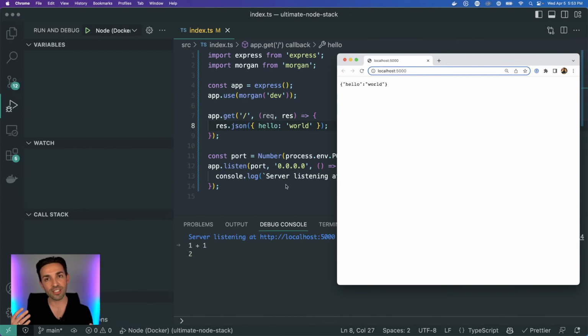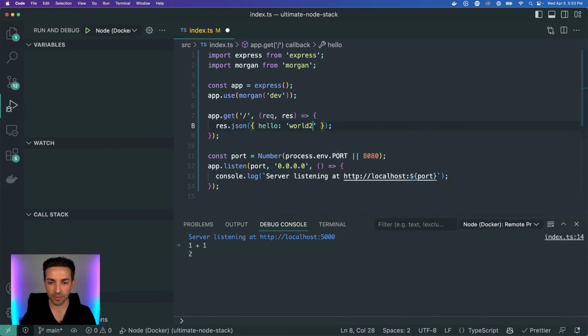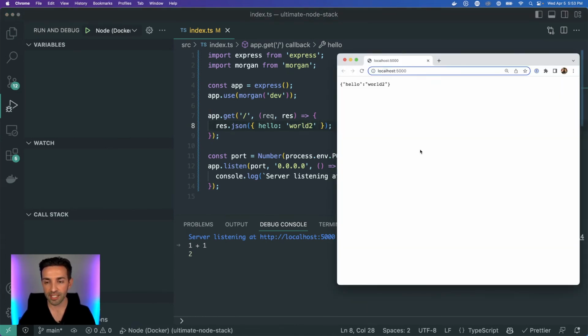So once you get this configuration going, your development flow becomes very easy here. Look, I'm going to say hello world 2, save this. By the time I get to Chrome and refresh, everything's rebuilt, everything's restarted. It's a very nice dev flow. So that is how you get a debugging set up inside of VS Code and Docker.